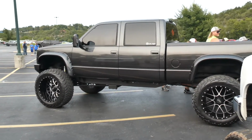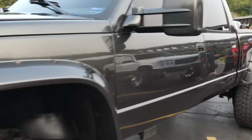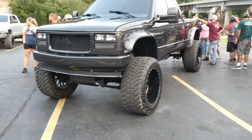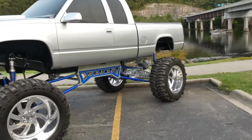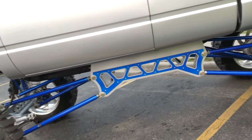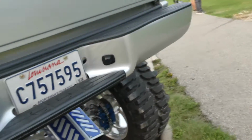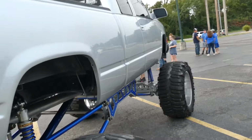And the big gray crew cab that won Keg Media Choice last year, Lift a Truck Nationals 2019. Nice gray paint job, Superlift suspension. Good looking truck. This one's probably the most massive OBS I've ever seen. This is Ryan Huey, custom four-link suspension. Obviously got the solid axle swap. Huge Boggers, Swamper tires on specialty forged wheels. Just got this truck painted silver this year. It was white. And to top it all off, we've got a Cummins inside. So this truck's pretty freaking sweet.